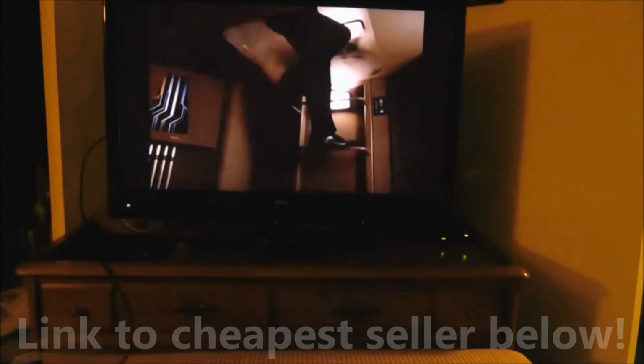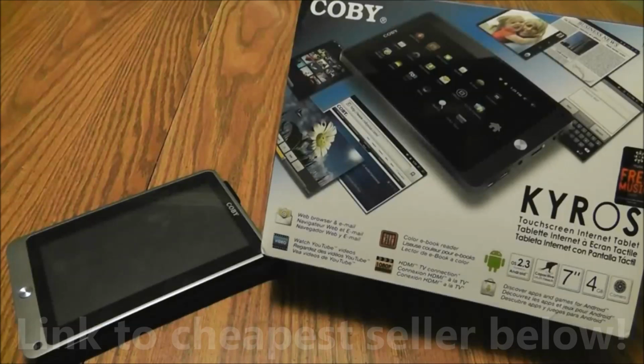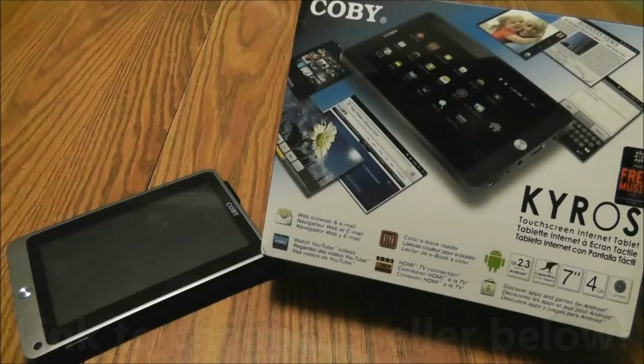I'm really happy with the Coby tablet overall. I do wish that they had a dual-core processor, or I hope they go that direction in the future, but they have a really solid device here. It's sturdy, it's not cheap, and other than the resolution being a little bit stretched, I highly recommend the Coby Kyros tablet. It's definitely a competitor in the budget tablet market.